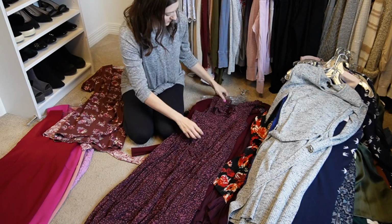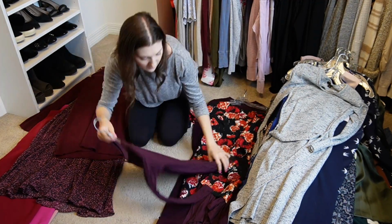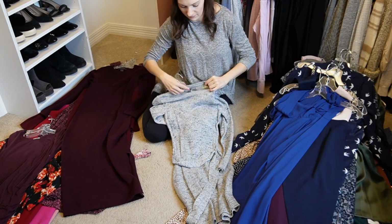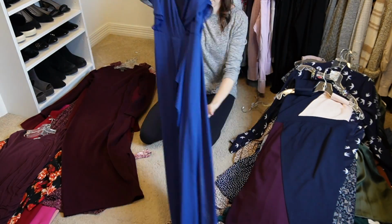I'm starting with my dresses, and for each category, the best way to go about it is always to pull absolutely everything out of your closet first. Now, it doesn't make sense for me, at least, because I have so much clothing, to pull everything out at once. So I'm going category by category. And like I said, I'm starting with dresses. Those are just kind of fun for me.